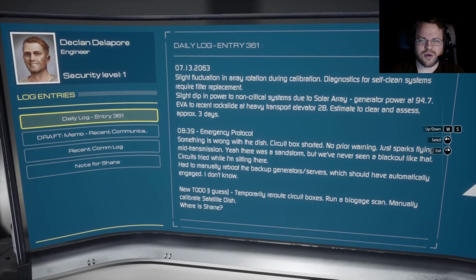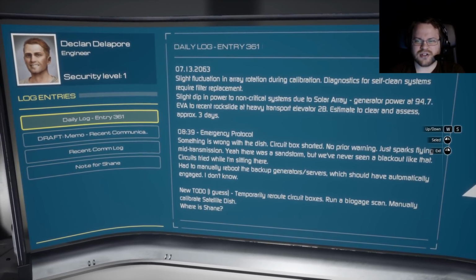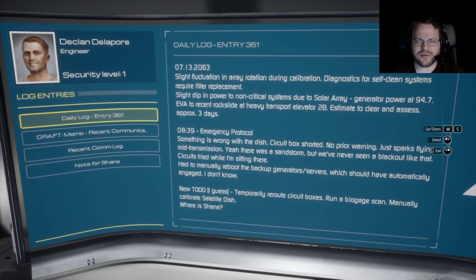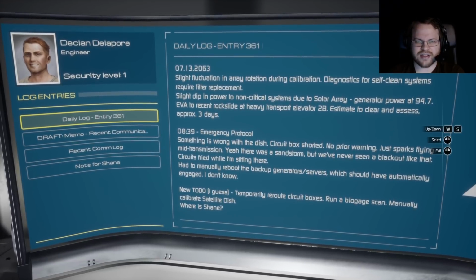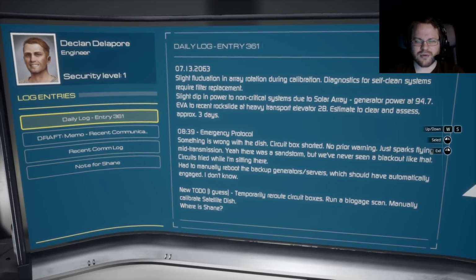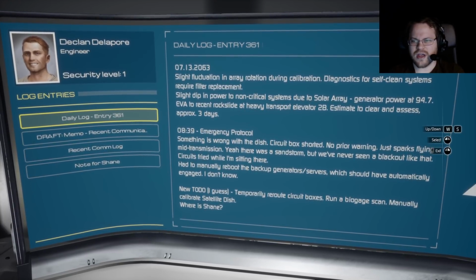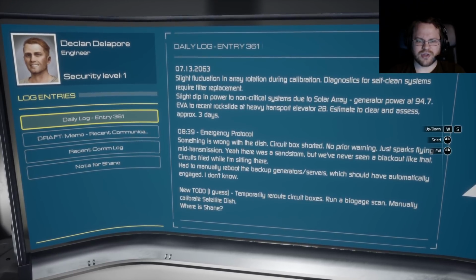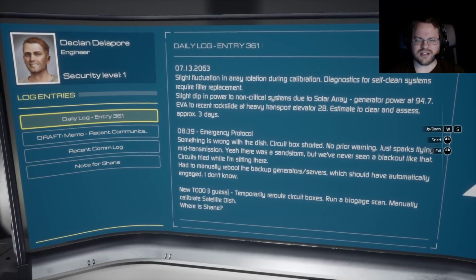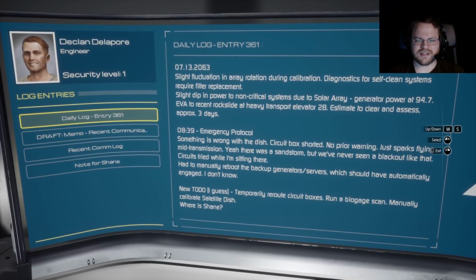Emergency protocol. Something's wrong with the dish. Circuit box shorted. No prior warning. Just sparks flying mid-transmission. Yeah, there was a sandstorm, but we've never seen a blackout like that. Circuits fried. Well, I'm sitting there. Had to manually reboot the backup generators and servers, which should have automatically engaged. I don't know. New to-do, I guess. Temporarily reroute circuit boxes. Run a biogauge scan. Manually calibrate the satellite dish.